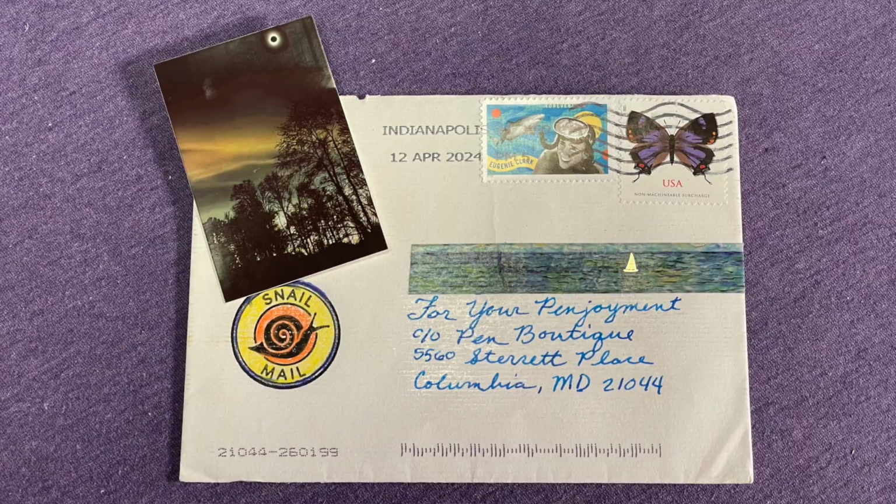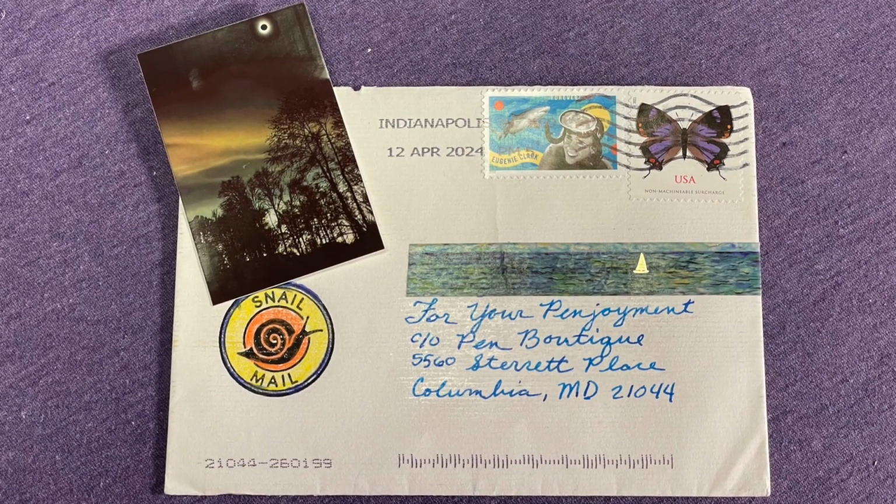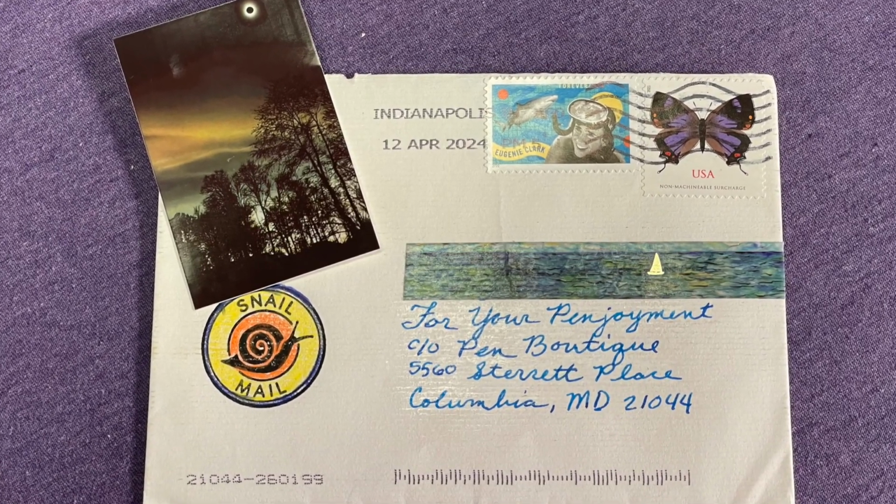Wait, you forgot to mention there's a really cool scuba and shark looking stamp. I do like that. And a butterfly stamp, and really beautiful washi tape, and a thing that says snail mail. And on the back, you've got Happy Mail. And Clark also included this picture of the eclipse for us. Oh, that's so cool. Very neat. Very cool picture. I'll have to take a close-up of that.